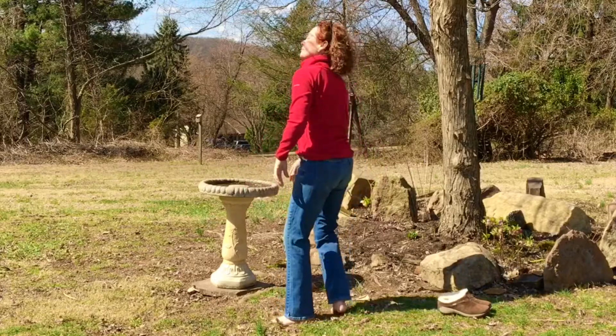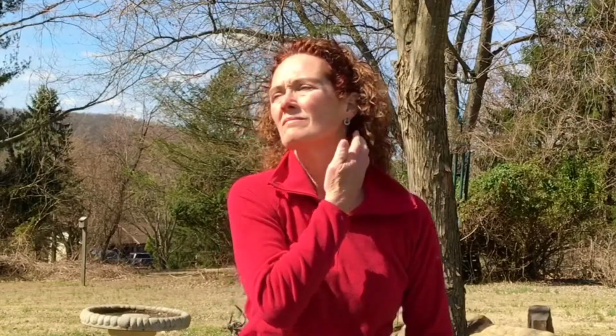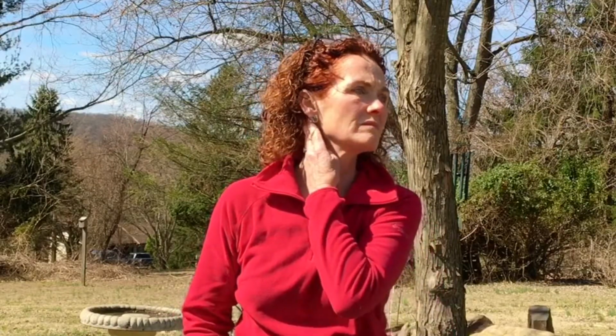Okay, so we're going to go to the upper body here. So on the left side of the neck, same thing. You're going to rub up and down on the left side of your neck, rubbing, tapping into there. You're going to pull all of that down towards the collarbones. We repeat that on the other side. So rubbing into that space, tapping, pulling down towards the collarbones.